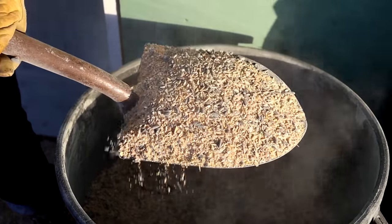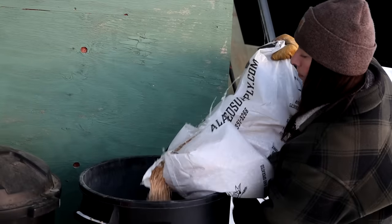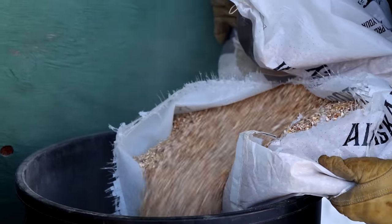And this is what it looks like fully mixed. Sometimes we soak it with a little water for them. Sometimes we feed it to them dry. This is another bag of feed we like to buy. We usually give them this one in the winter months.